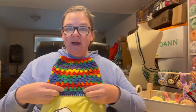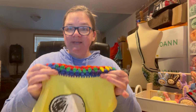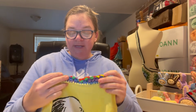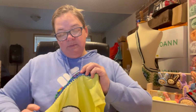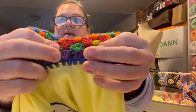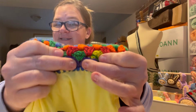So the setup round is the very first row where you're seeing the blue. For the setup round, I did 5 granny clusters. So that's 5 sets of your clusters of 3 double crochets. And then the setup. I'm going to try to show you. It's really hard because these colors are dark. Right here. So this, I did 5 of these, and here's the setup. It's just 2 double crochets instead of 3.